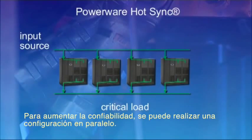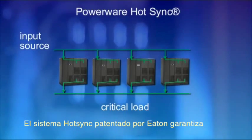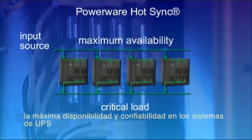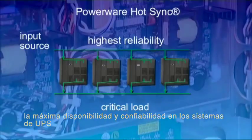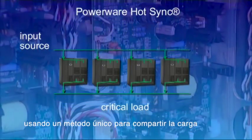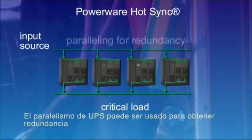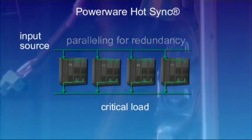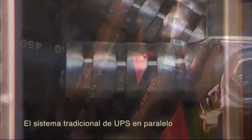To further increase reliability, a true parallel configuration can be employed. Eaton's patented PowerWare Hotsync parallel load sharing technology guarantees maximum availability and reliability of parallel UPS systems by using a unique method of sharing the load between UPS units. Paralleling can be used to gain redundancy between UPS modules and to add capacity to the system.